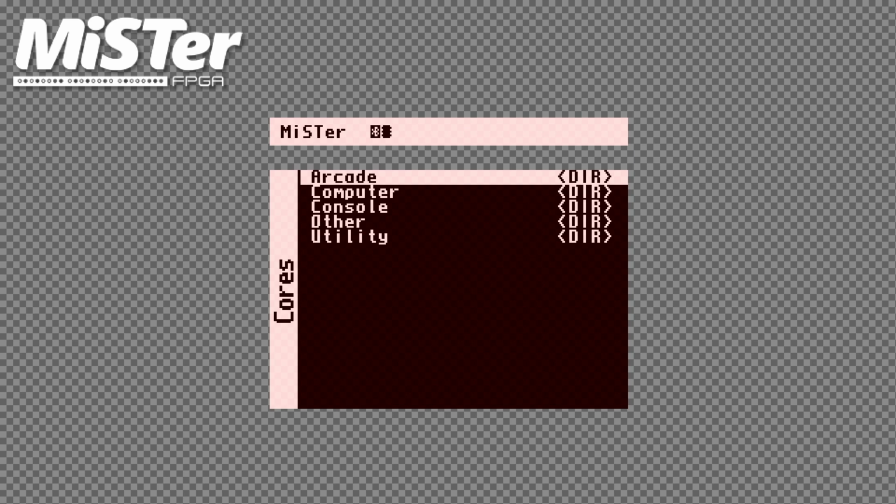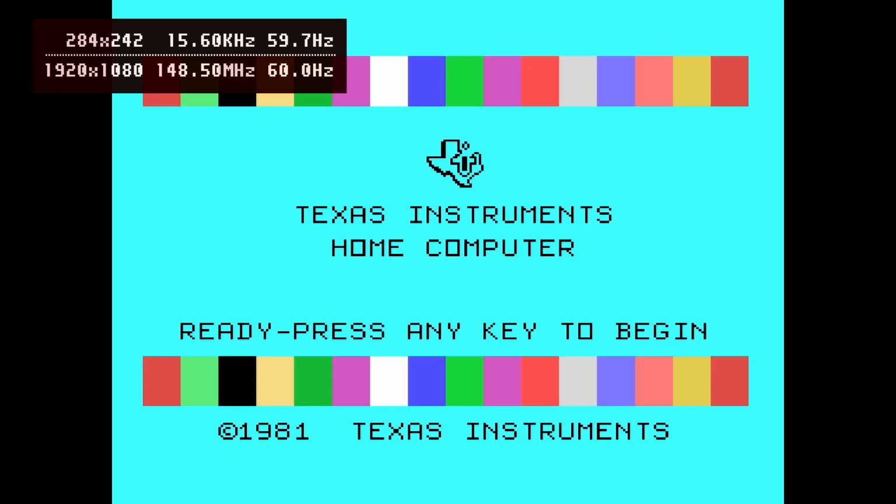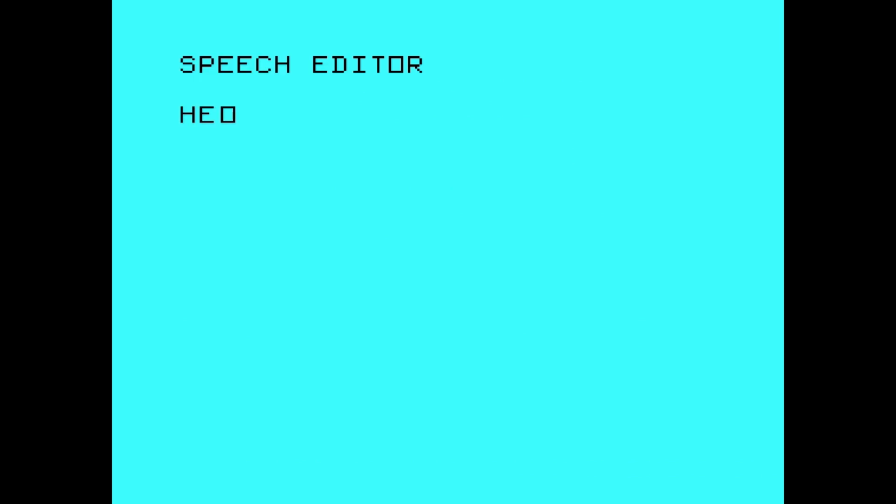So, before we wrap up, let's touch on TI-99 speech emulation, starting with the Mr. FPGA. The 4A core does support speech synthesis, and it works quite well. In fact, I captured most of the content for this episode from the Mr. because the audio capture from the real hardware was very noisy.